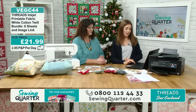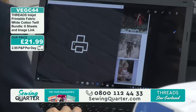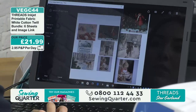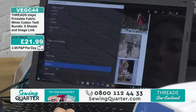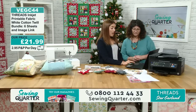But really easy. I need to be out of the way, don't I? No, that's fine. So you just go to the dots, we go to print, and the settings there, just loading. More settings. You just change the type of paper to matte. Yep. And then the output quality to high, just so you're going to get that really lovely high resolution saturation of colour. Yep. And then off you go, ready to print.